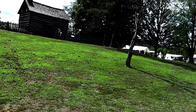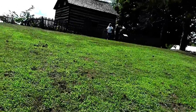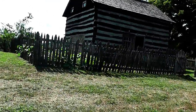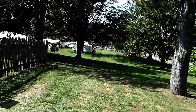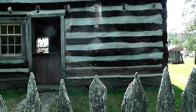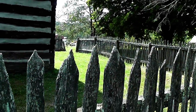This is Stonewall Jackson's home birthplace. Or where he lived, I don't know if he was actually born here or not. So let's take a look-see and a gander up here and see what we can find. This is the McWhorter cabin. Henry McWhorter was born in New Jersey, but settled here in 1927. Well, no, it was moved to Jacksonville in 1927. Let's take a look and see what an old house from the 1700s looks like.